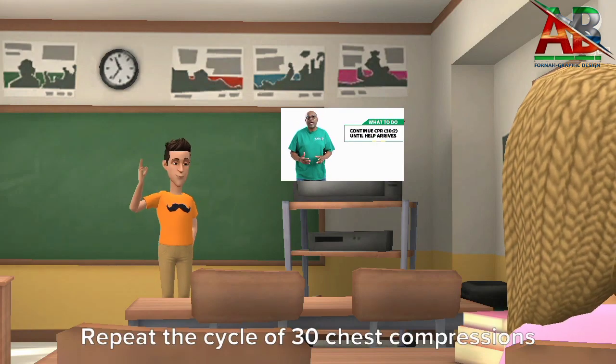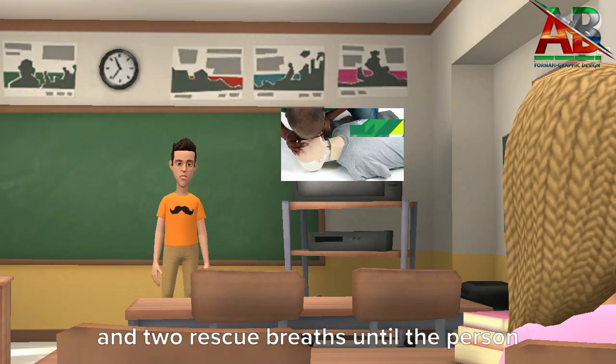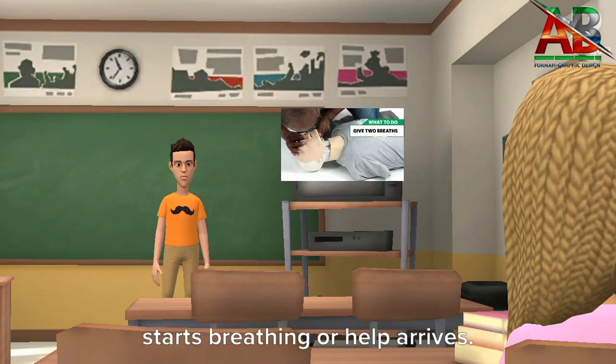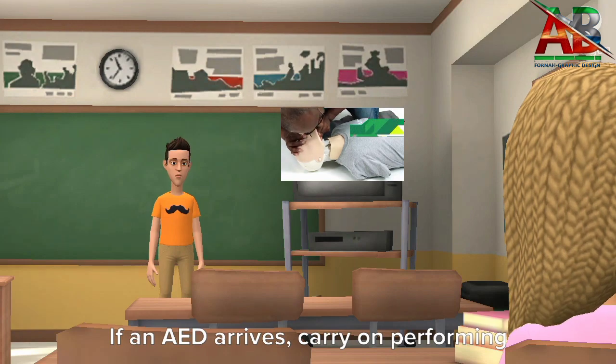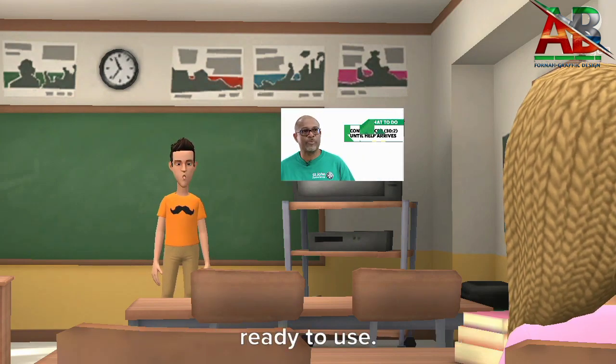Step number 6. Repeat the cycle of 30 chest compressions and 2 rescue breaths until the person starts breathing or help arrives. If an AED arrives, carry on performing CPR until the machine is set up and ready to use.